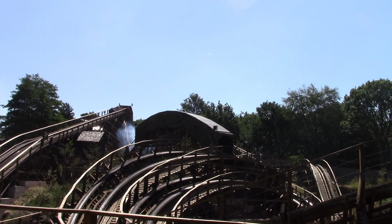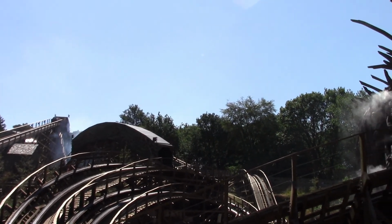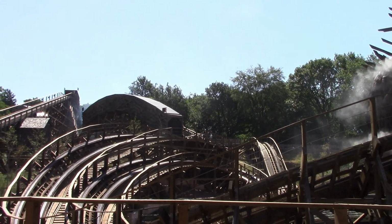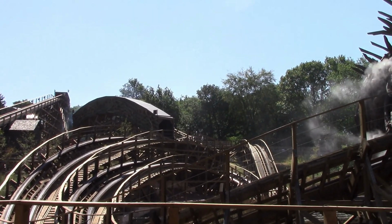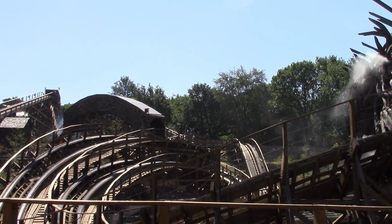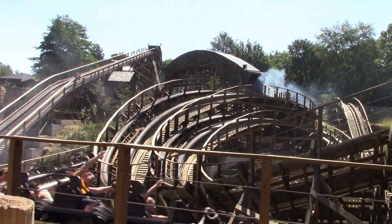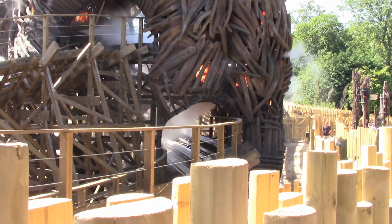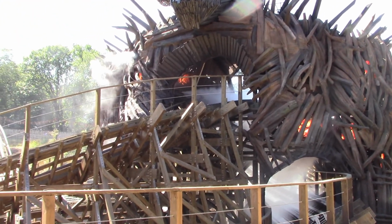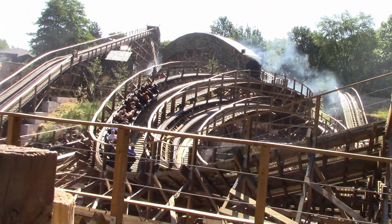But yeah, you enter the pre-show, and there's this Scottish man that tells you the story, and it's projection mapping. Partway through the pre-show, this curtain lifts up, and there's this giant Wicker Man there that's projected onto. And it looks really good.